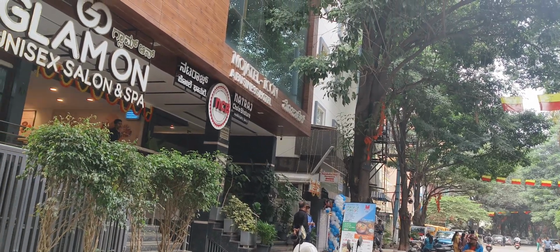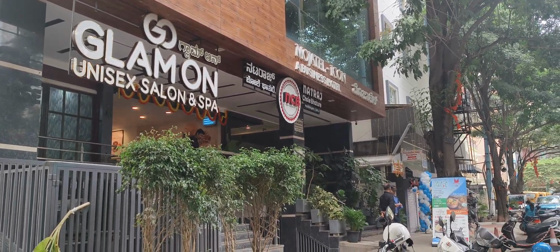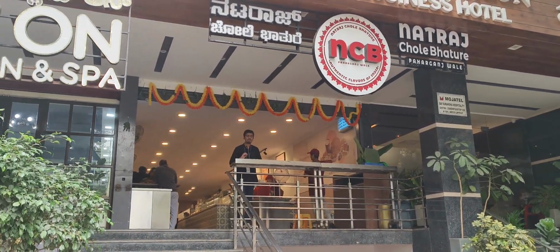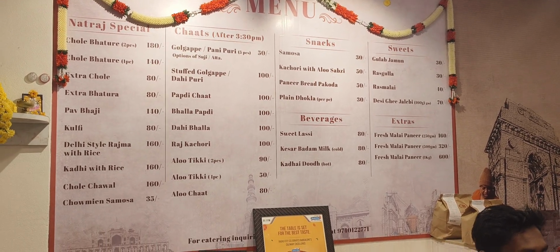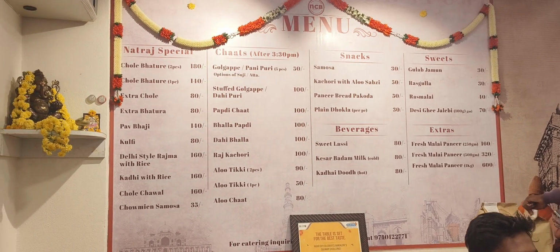So we have reached our destination. This outlet has got no car park facility, but there is ample space in the streets nearby, so plan accordingly. So here is the menu along with the pricing. So we are going to first explore the place before ordering something.